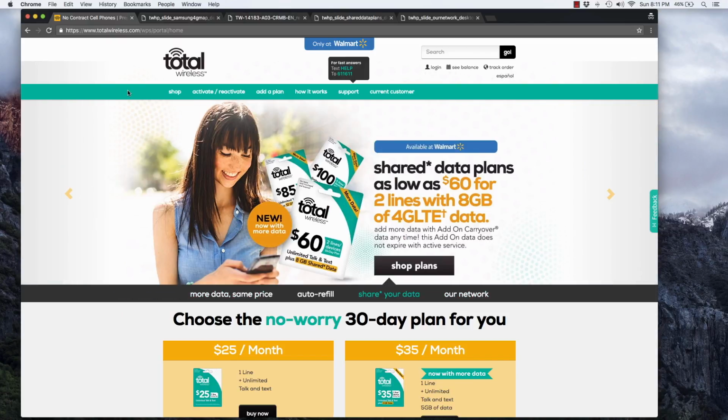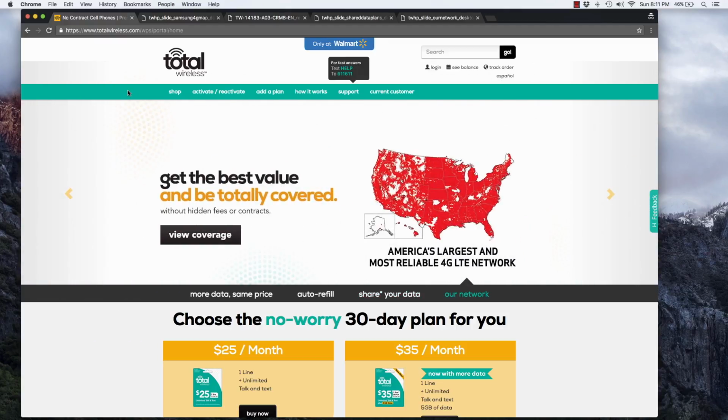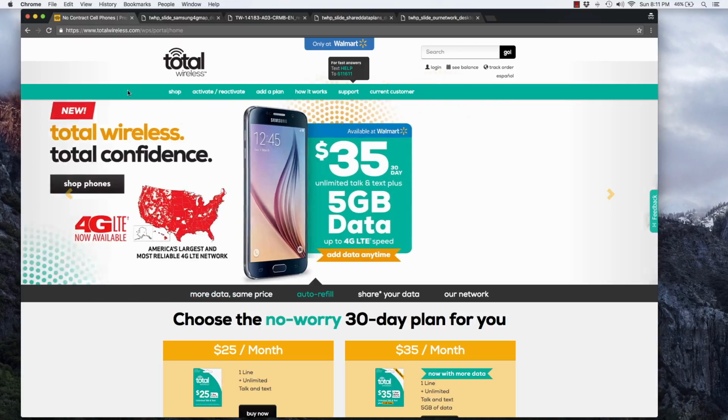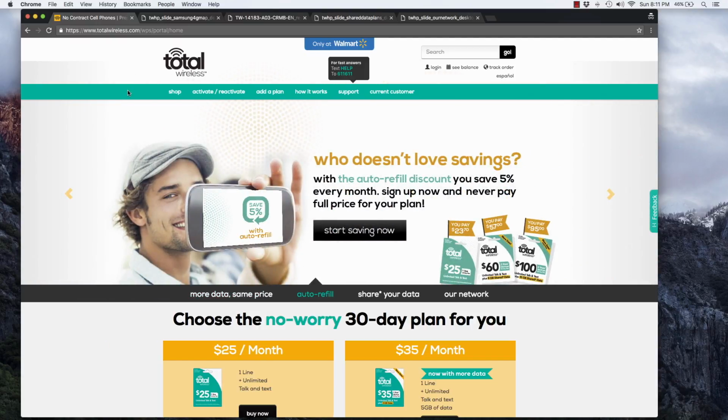All right, but for taking a first look at this, I have to say Total Wireless looks pretty impressive if you want to use the Verizon network. I like the price of the plans. I like the idea that they have shared data, and add-on carryover data is great.